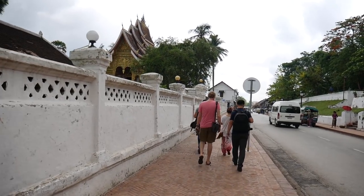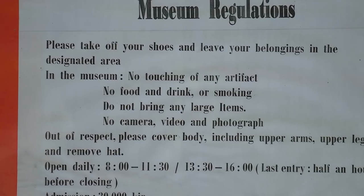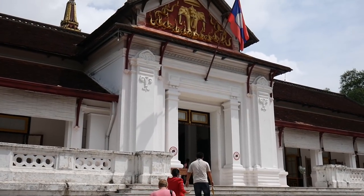First stop today is Luang Prabang National Museum. So we've arrived. I'm going to check and see how much the tickets are. We'll head inside. Unfortunately, we are not allowed to take pictures inside, so that's a bit of a bummer, but I will give you a full report as soon as we're back.